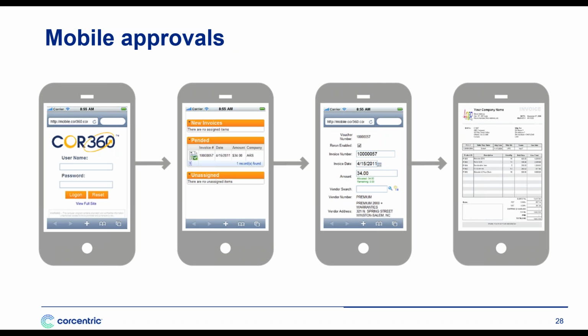So in the case where purchasers are frequently on the road, and that becomes a bottleneck for invoice approvals, they can simply reach for their phone or their tablet. They can review the invoice and any related data. They can even look at invoice history, and they're able to make a decision on that invoice instantly.